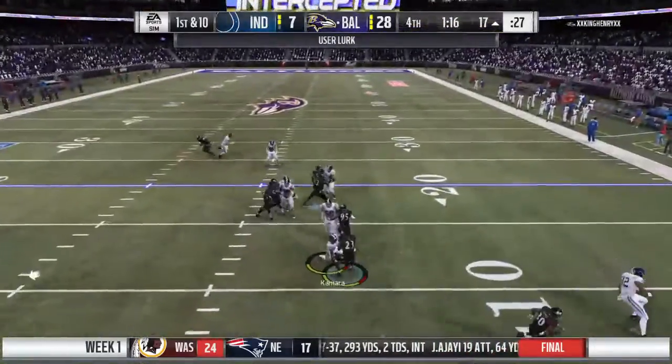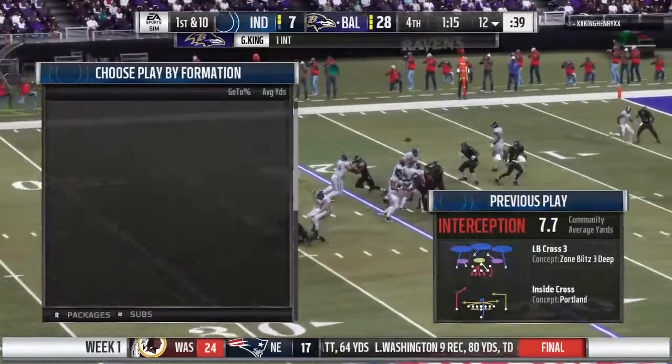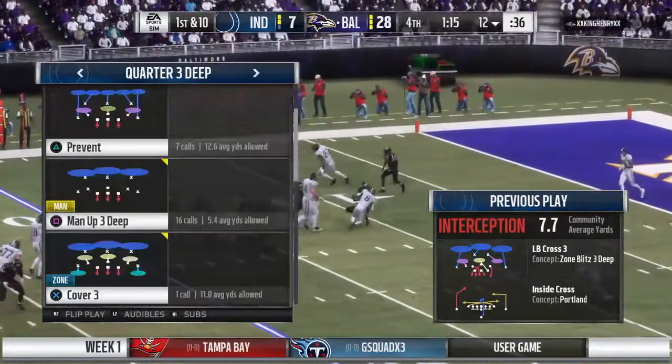From the red zone now, they'll look to throw. Trying to get it to Beckham, and it's intercepted. Picked off at the 11. And a big turnover there as his guys will get the football back.